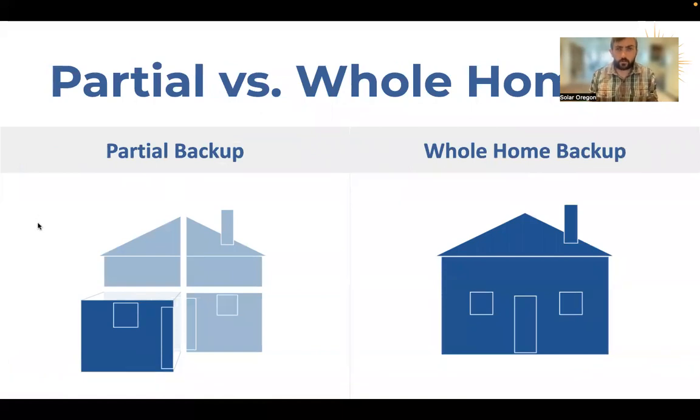So what does a battery installation look like? Well, it's important to note that when you install one battery, almost never will that back up your entire home in a meaningful way. And so what you typically do with a single battery is what's called a partial home backup. And this is in contrast to what we call a whole home backup.